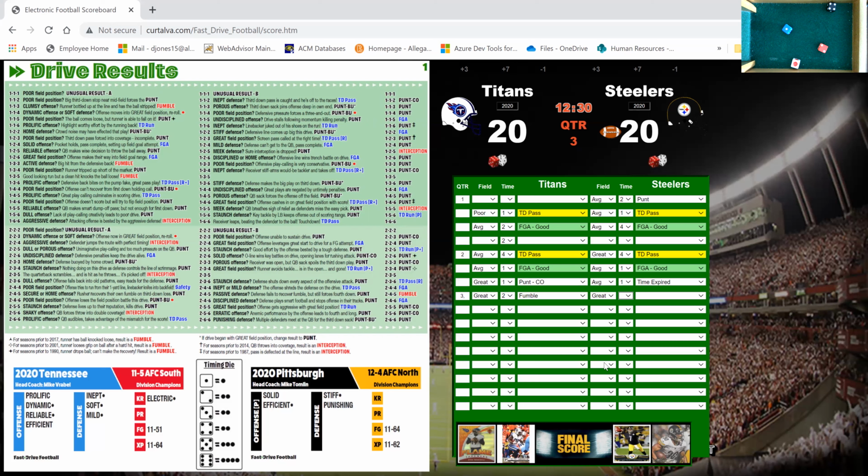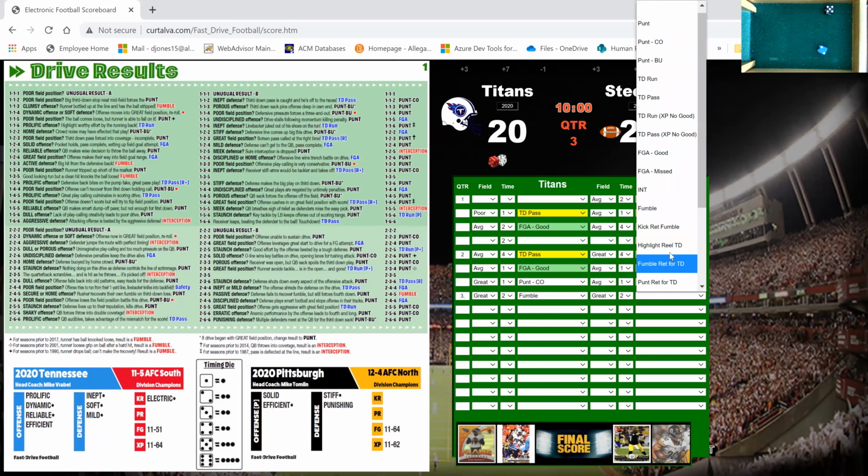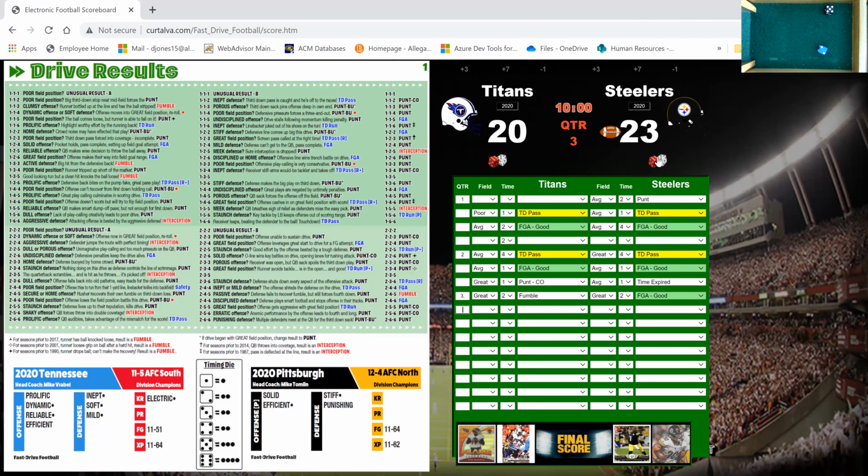Pocket holds, pass complete, setting up the field goal attempt. And so that is going to take another 2 ticks off of the clock. And we'll go ahead and roll for the field goal. 11-64. It's a 52. And the Steelers are now taking the lead. It is 23-20 with 10 minutes to go here in quarter number 3.